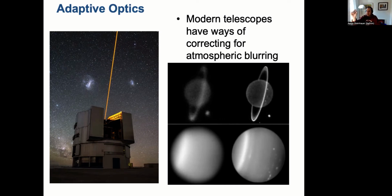If you can watch that motion of that fake star that you've made up there, you can correct for it if you have a fast enough system. In other words, if it moves like this, you can move your mirror in the opposite way. If it moves like this, you can tilt your mirror in the opposite direction to move it back.